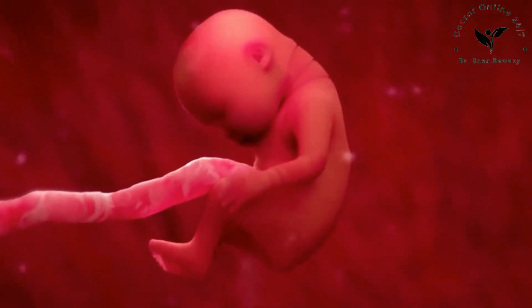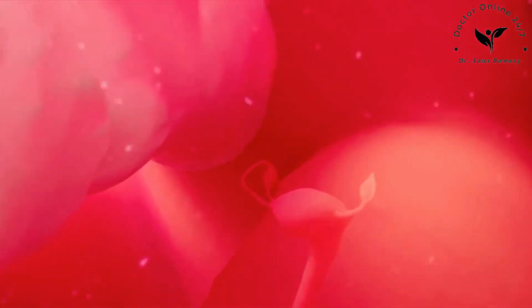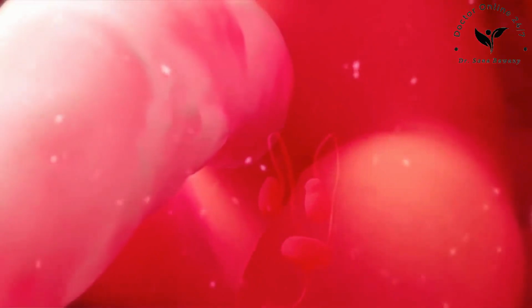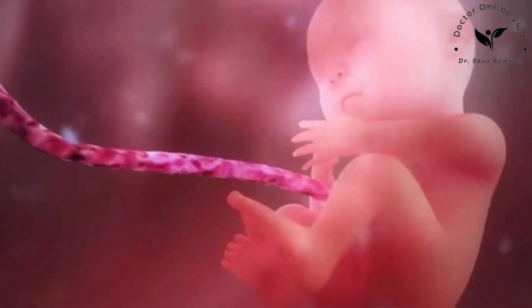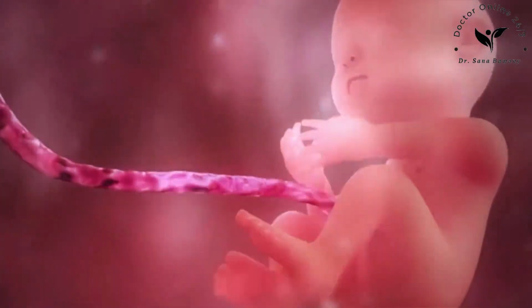If the baby is a girl, her ovaries contain millions of eggs. If the fetus is a boy, his testicles will already start producing testosterone, the male sex hormone, which is necessary for the development of his reproductive system. She or he is about 5 centimeters in size and 14 grams in weight. She or he is growing and maturing until ready for birth.